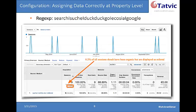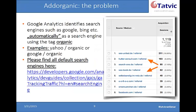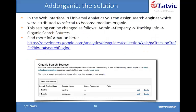And what you then would do, once you detected some of the search engines, like over here, T-Online, Ecosia, you would go in the Universal Analytics admin panel, under admin, property, under tracking info, and you would add all the search engines which are wrongly attributed. However, what is important is that you enter a query parameter, and how you detect this, you're just going onto a search engine, and you perform a search and you see whether the parameter is, for instance, Q, sometimes it could be P, and you're just entering this.